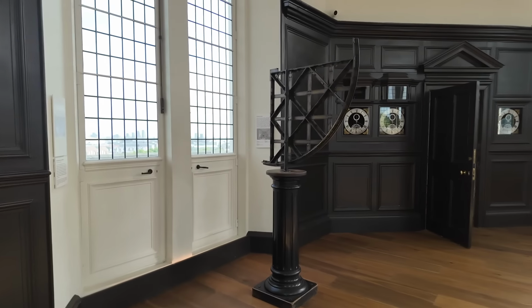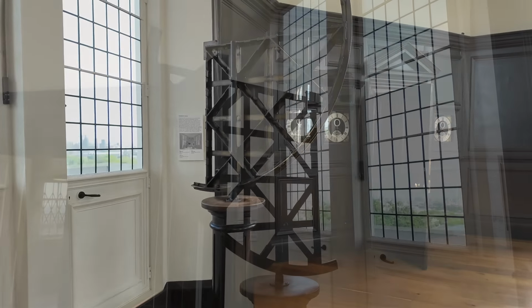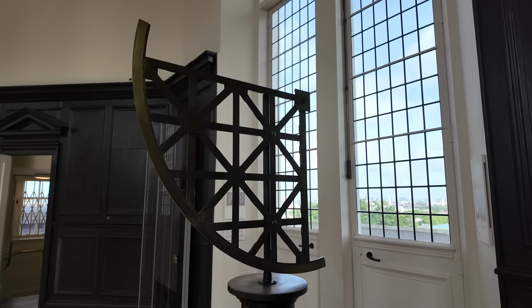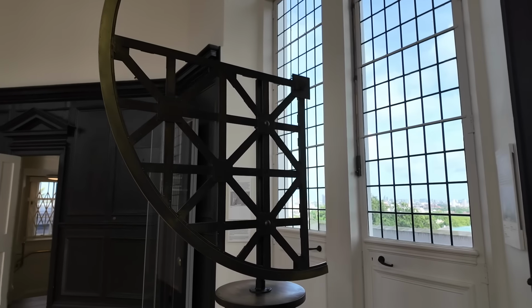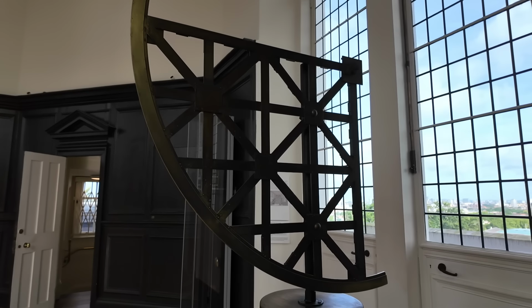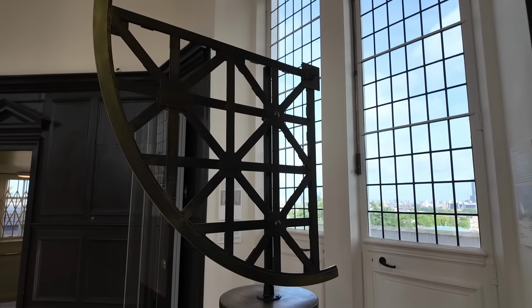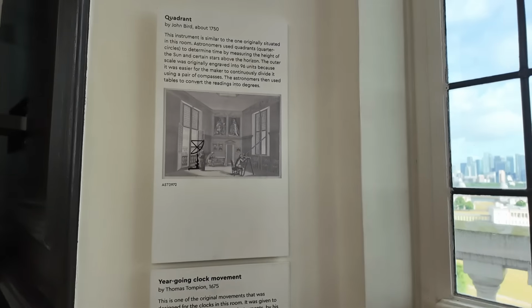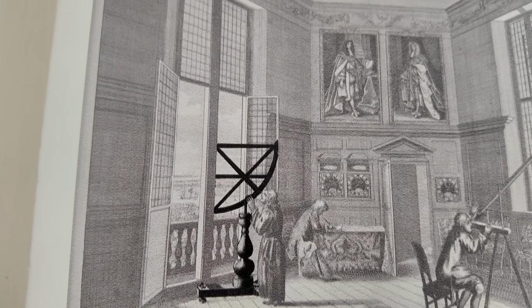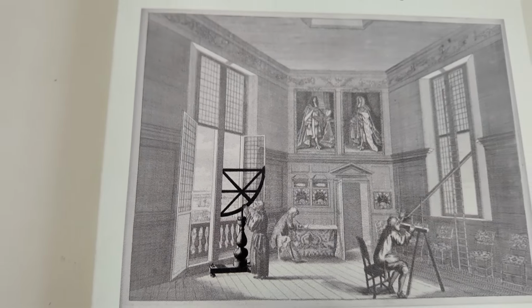Here, we can see this large quadrant. This is essentially a movable metal frame. It has a scale running along the circular edge, and an astronomer could mount a telescope to this quadrant frame so that they could take accurate measurements of the sky. Now, believe it or not, this quadrant frame is actually scaled down. The one that was in this room in the 17th century was actually much larger. And just like the other objects in the room, you can see it being used by an astronomer in this drawing.